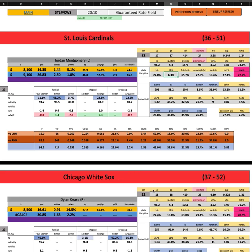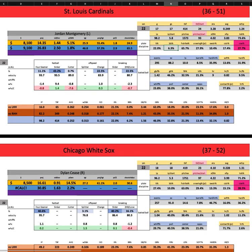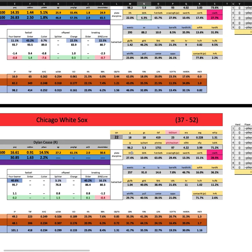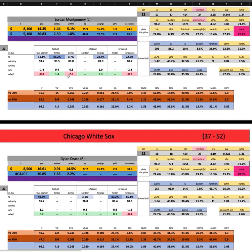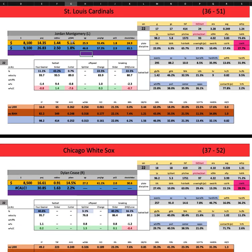However, the White Sox, and let's not get it confused, are a bad offense over here. They're bad against left-handed pitching. They strike out a little bit more. They don't walk. They don't hit for a lot of power or hard contact, and they hit a lot of ground balls. So this is a fine spot for him at low ownership. I think that has to put him in play.